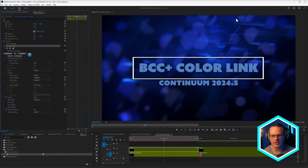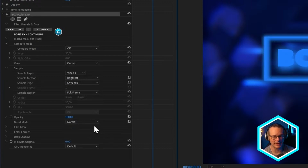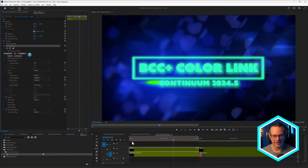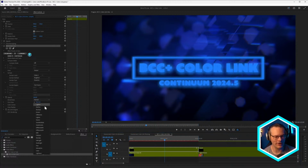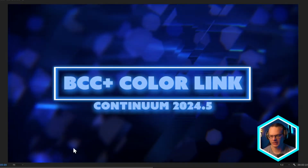So what the brightest is doing is it's looking at this whole layer and finding the brightest colors that we have, and we come down a little bit now, it's then blending those over using our chosen blend mode. So if I set this to normal, it's now going to fill our layer, which you can see has an alpha channel, with that brightest color. So if I play this through, you can see as my brightest color changes, then that's going to start to flash in a little bit. This isn't really how I'd use this in particular. Let's take this away from normal, and maybe we'll set this to screen to give us a bit more of a flashy look.